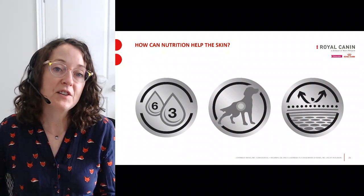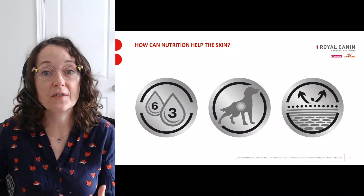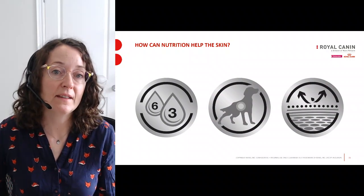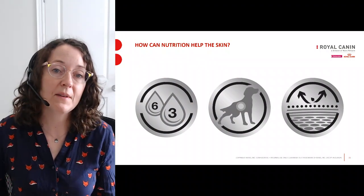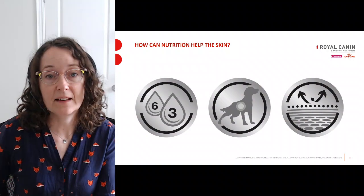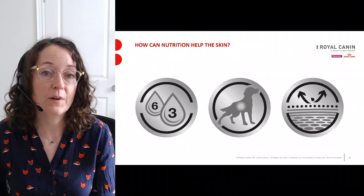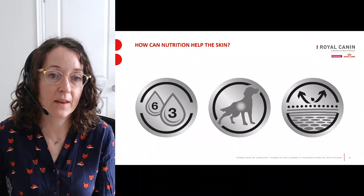Now, in addition to providing adequate levels of highly digestible protein, there are other key nutrients that are needed to optimally support healthy skin. These are things like supplemental essential omega-3 and omega-6 fatty acids, which help keep the skin nice and supple and moist. The omega-6 fatty acid, linoleic acid, has also been shown to decrease transepidermal water loss, which is an indicator of the skin's ability to waterproof the body.